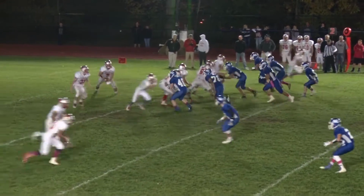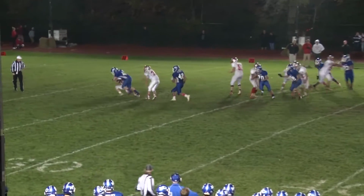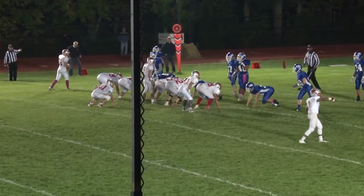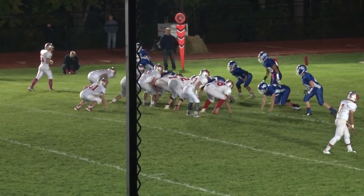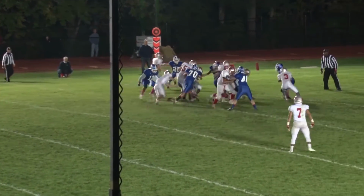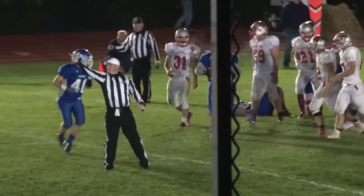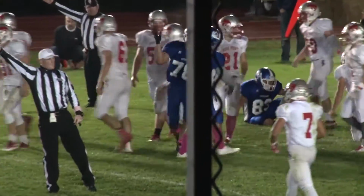Kittatinny's defense had its moments. Watch Justin Voss come flying in for the sack and a loss of 5 yards for High Point. But the High Point drive comes to an end here on the fumble, and it's Anthony Cagno with the recovery for Kittatinny at the 15-yard line, and High Point takes a 14-0 lead into the break.